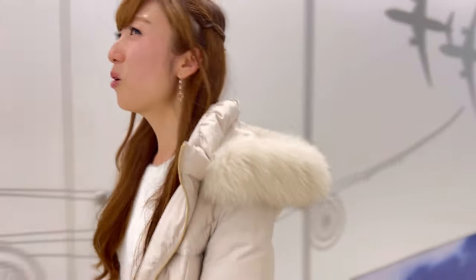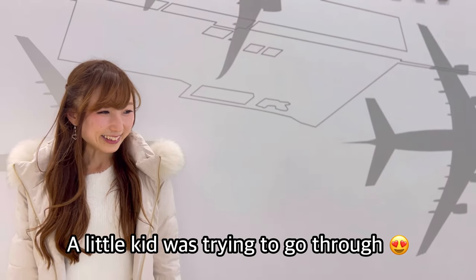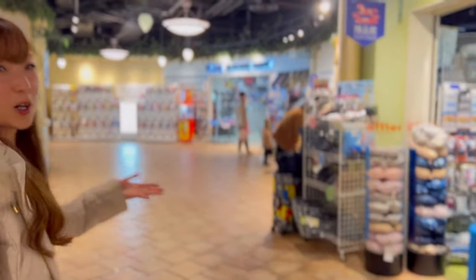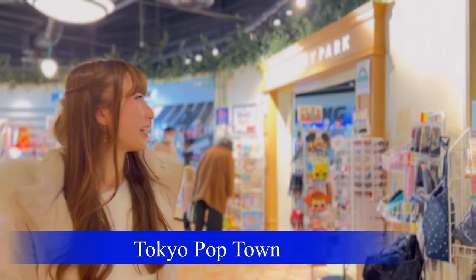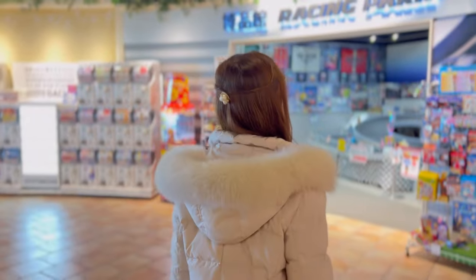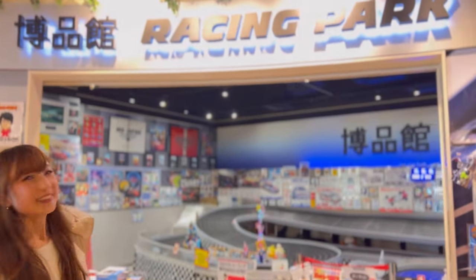So, we're gonna go to the last attraction. Kawaii! The wallpaper, look at this! Airport, another Instagram spot. Look at it! These souvenir shops are open tonight. Like, you can buy some nice useful items for your long flight, such as pillows or slippers, masks. Racing car.